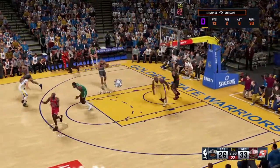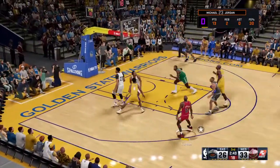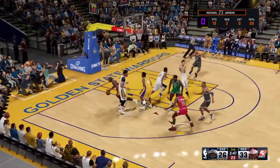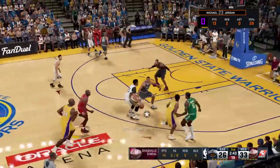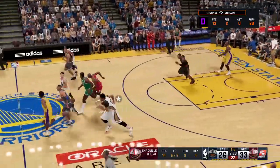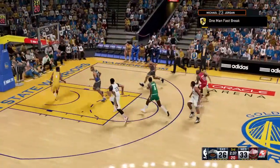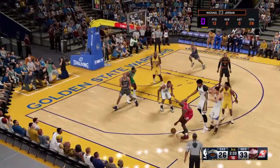The shot by Curry, no good. Curry's gone just 1 of 5 from the field. Jordan can't get it to go. Outside, Davis. And stolen by Russell. Jordan with it. And Curry picks him up defensively.